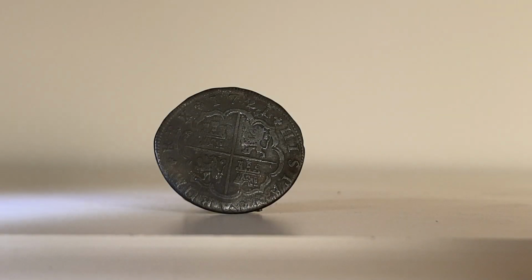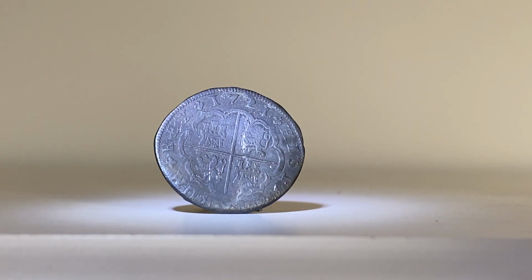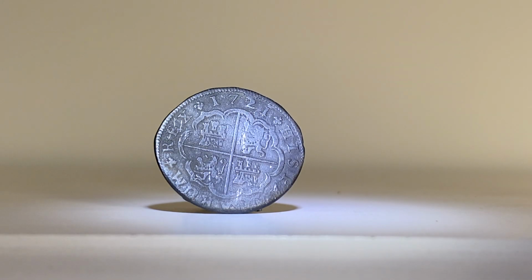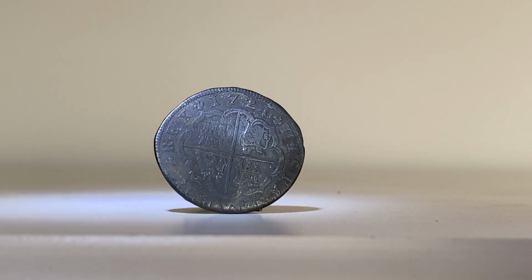We'll never know the exact story about who lost this coin, how they earned it, and why they lost it. We'll never know where it has been, but I'm grateful to have found it and be part of its history.